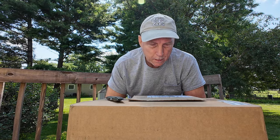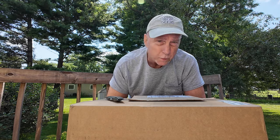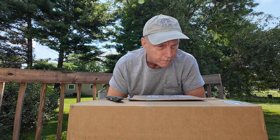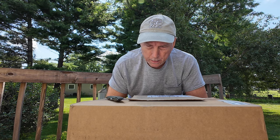Now, it's always been known that the T-Mobile 5G home internet service is a fixed address service, which basically means that you can use it at the address where you signed on and registered the service at.